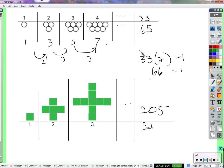Okay, so let's see. Let's label this stuff. Now we're just labeling what Zach did and why he did it, right? So 33 because that's the figure, right? Figure number 33. Mm-hmm. And then 2. Why 2? Because it goes up by 2. Okay, so it's like the rate of change. Rate of change, yeah. The change is 2. How much does it change? It changes 2. Okay, and then this is the one I think is the controversy. I don't think anybody disagrees with why this makes sense, right? Yeah. Minus 1, you're saying because this has 1 in it. Okay, that has 1 circle in figure 1.